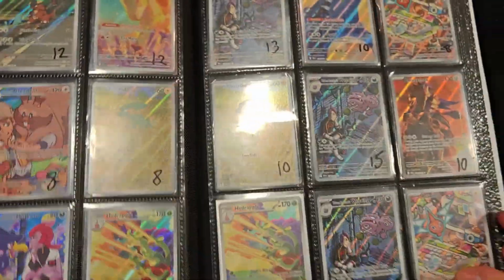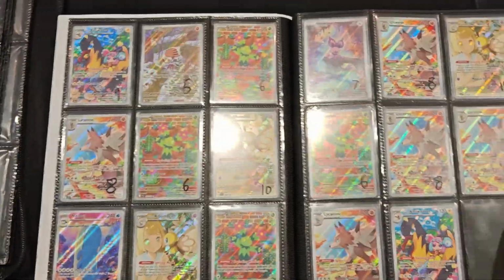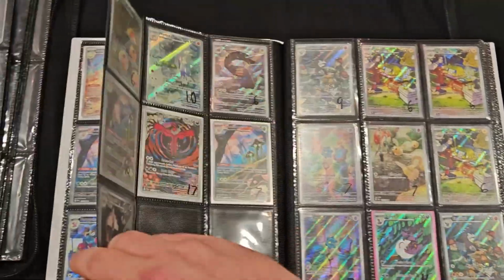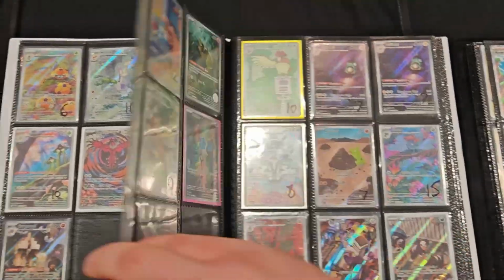I always like to try and show you guys the prices at card shows, just so you can get a bit of an idea of what any markups are, what kind of budget you need to take and work with, just to sort of show you what's available on the day as well.